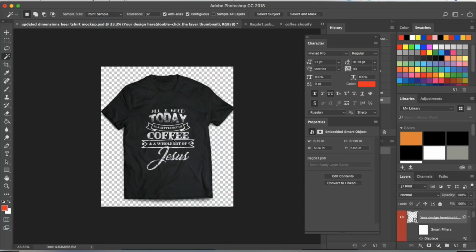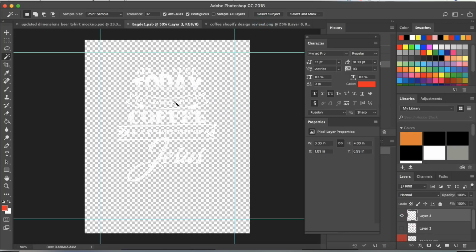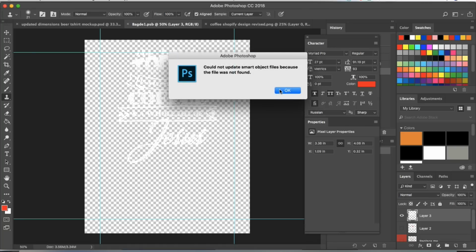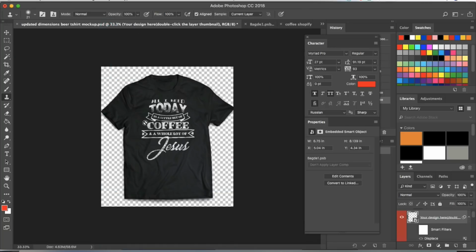So let's come back over here. It looks a little bit lower here on the t-shirt, so you can always drag it a little bit up. Click save. All right, so that looks perfect on the t-shirt.